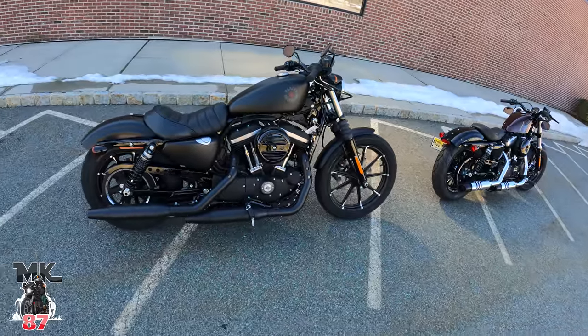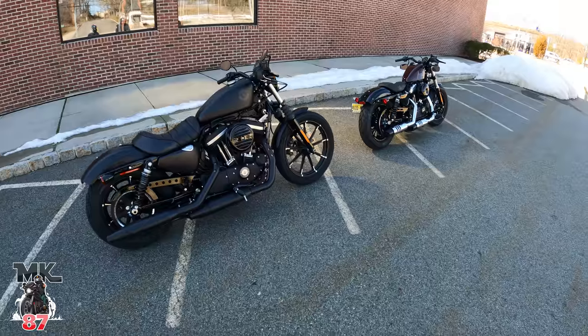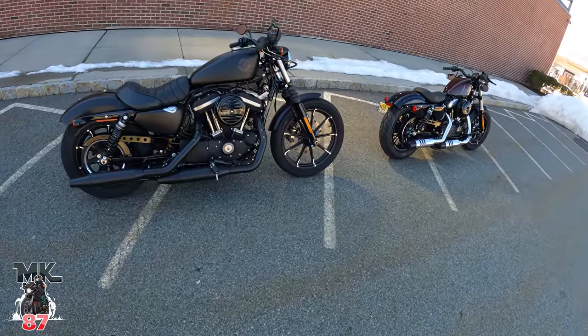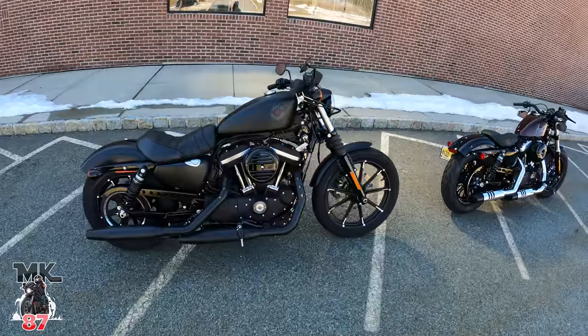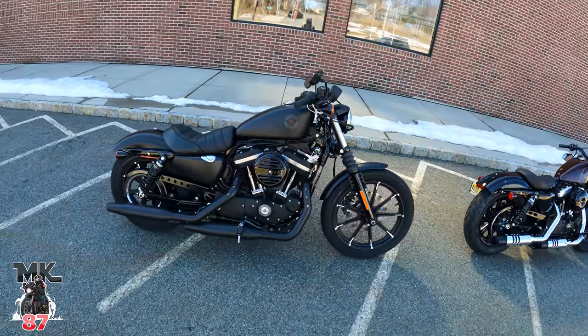Overall, beautiful bike. Do I miss this bike? Yes, sometimes. Sometimes I miss this bike just through the fact that it is so nimble, so fun, which brings me to my next point. Who is this bike for? This bike is going to be for the new person to Harley Davidson, the person who's ready to purchase their first bike ever.